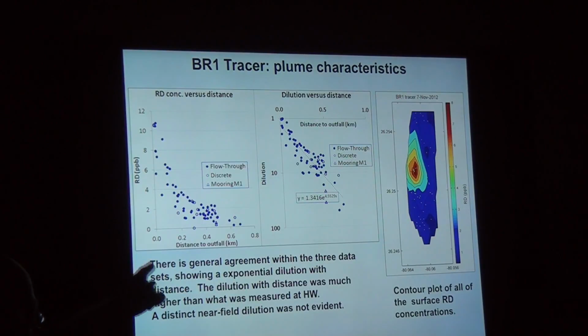And here's some of the data that shows it's a very typical dilution diagram for a plume with a log demonstration there of the dilution. Dilution values were very typical. And on the right is a contour plot. These computer programs are so cool because they can take all this data and turn it into a contour plot. The little yellow dots are where we did the measurements, and then the computer generates this contour that shows you the shape of the plume as a kind of weighted average for the whole experiment. And you can see how it's elongated mostly north and south because of the current flow.